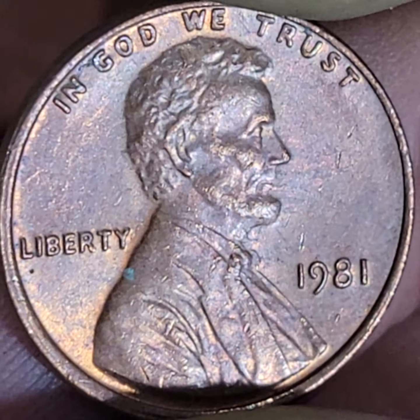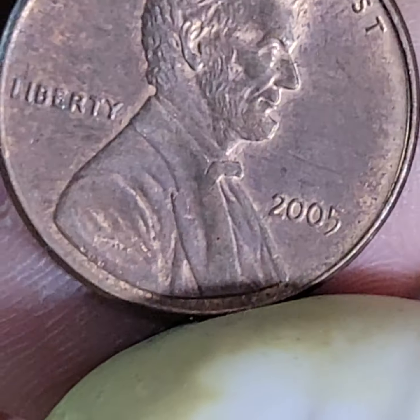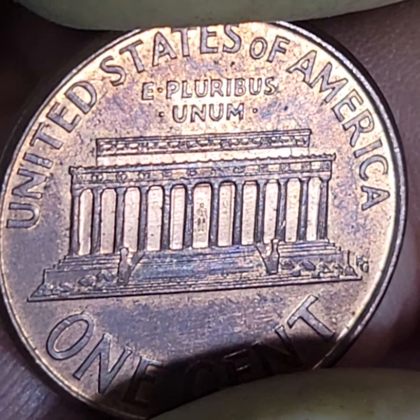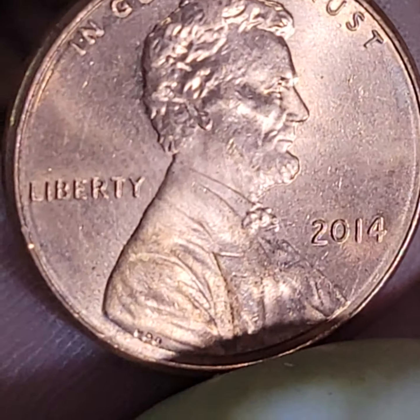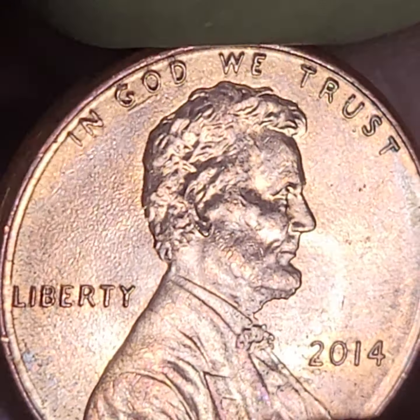Is that 81? All right, we got a copper. That's a beauty. That's either fine or almost uncirculated. Little blistering going on up there.